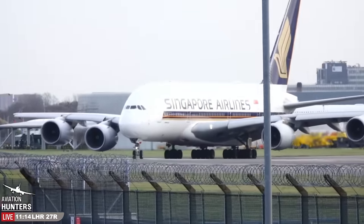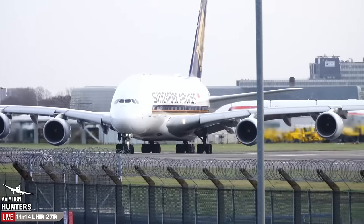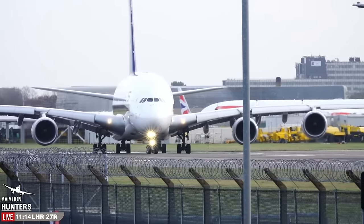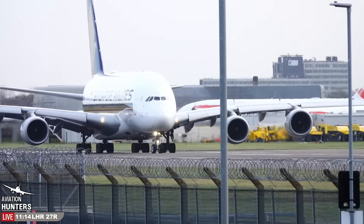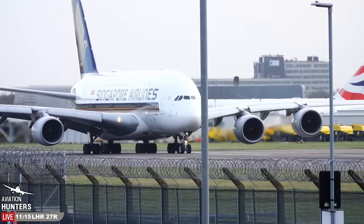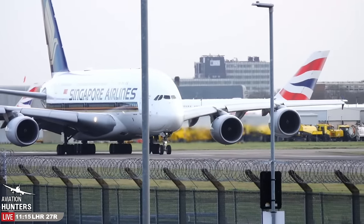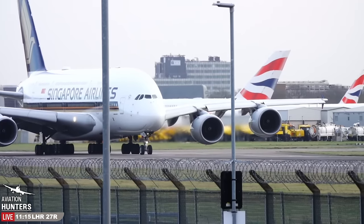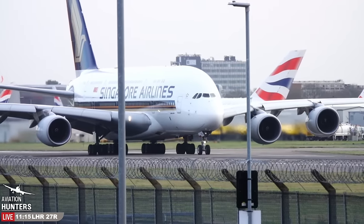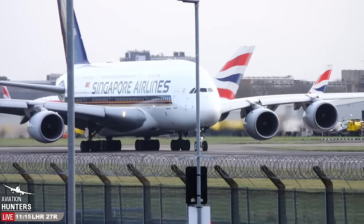Now, for the members, please use the Singapore A380 emojis, because it is lining up on the runway now. Here it is. Off to Singapore goes this Singapore Airlines A380 with flight number SQ317. That's registered as 9 Victor Sierra Kilo Sierra, or 9V-SKS, and it's a 12-year-old A380 registered in December 2011. It was scheduled to depart 20 minutes ago and is scheduled to arrive at Singapore at 7:50 in the morning.